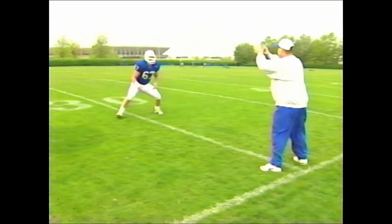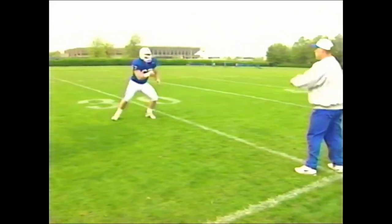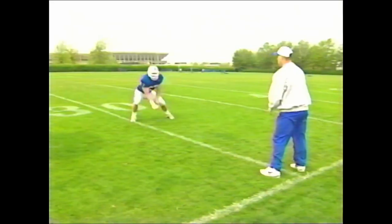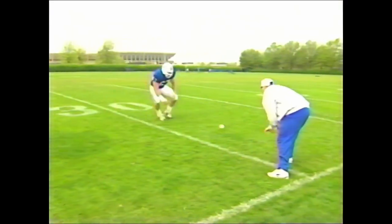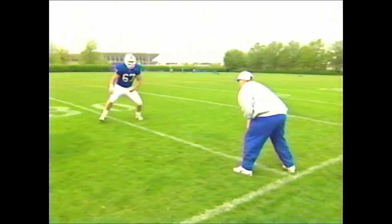Once again, stepping and replacing with the feet, fielding the ball with low hips and a straight back. Good power angles in the body as he does this.